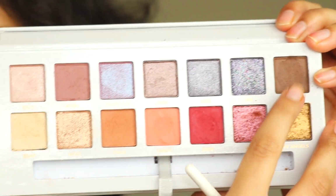I really like this shade right here. I feel like it really just made the look a lot more dramatic. Like, I feel like this is what made it go from everyday to like I'm going to the club right now. Now that we're done with all the matte shades, I'm really excited for the shimmer shades.